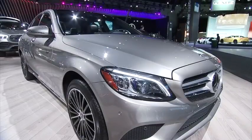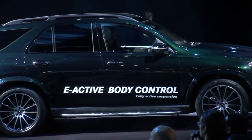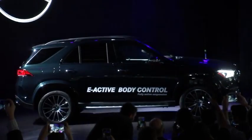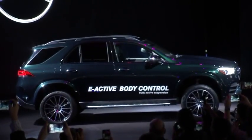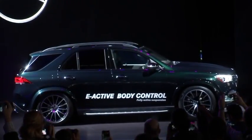Mercedes is a luxury car leader. This year, the manufacturer debuted their E-Active Body Control to improve their SUV's performance off-road. But then the engineers decided to take it a step further. I'm pretty sure that was an industry first. Now let's be honest, how many of you expected a dancing car?